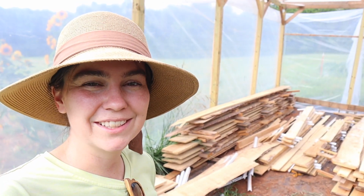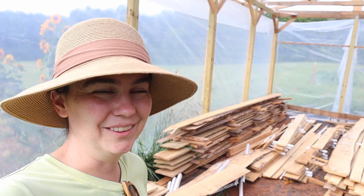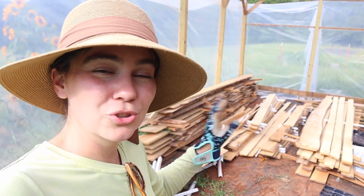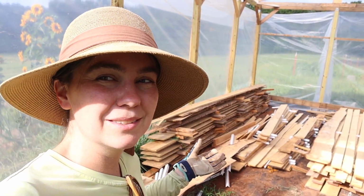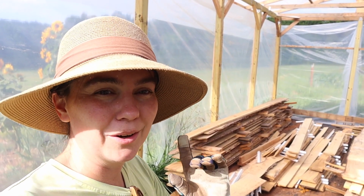So the greenhouse that we started building earlier this year has actually turned into our solar kiln of sorts. We've been piling anything that we're planning on using for trim for our house, along with any of the sawmill cutoffs that we're going to be able to get at least some decent pieces of wood off of. And those are a lot of the pieces of wood that we've been using on building our woodshed.